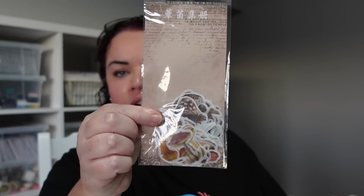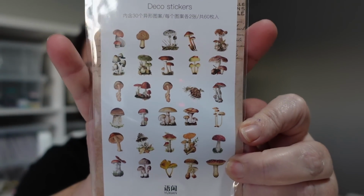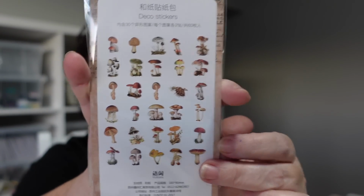So that's that set. Now the last couple of items I picked up were again journaling items. I'm not going to take them out of the packets. I'll just quickly show you the packets and the back of the packet, because it pretty much shows you what you're getting in it. The first one is this packet of different kinds of mushroom stickers. That's the variety that you get on the back, and I think there are 60 stickers in there, because I think each pack had double the amount in it. So that's the mushroom pack.